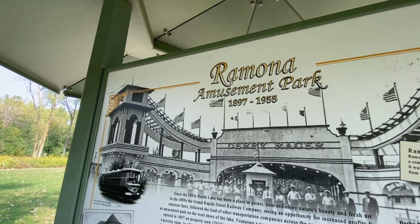One little known fact for some people new to the area is that in the early 20th century, the park, Ramona's Park, was actually on the shores of Reed's Lake, and it had an actual roller coaster. It had musicians that came and stayed for the summers, and it was a really iconic piece of history here in East Grand Rapids. And a lot of people don't realize that that is part of East Grand Rapids history unless you are really from here.